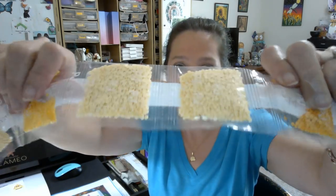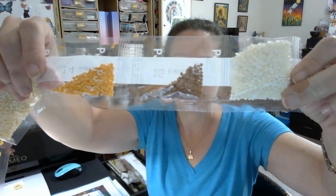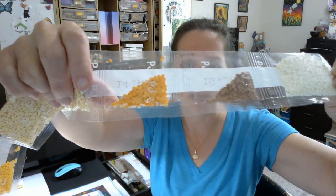Okay, so as you can see, this is the majority of the background. And then we have a lighter cream and then brown and a mustard.